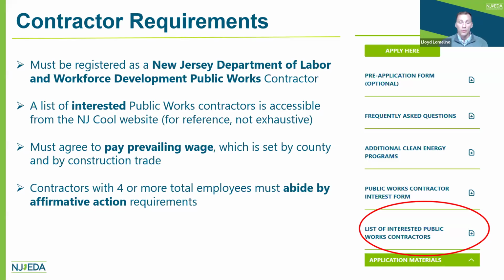All contractors working on NJCool projects must be certified public works contractors through the New Jersey Department of Labor. And this requirement is not specific to NJCool, but rather any project that receives state funding. There are over 5,000 registered public works contractors available in New Jersey, and a full list of these contractors is available on the New Jersey Department of Labor's website. We've already done a little bit of work to help facilitate this process, and we've developed a list of public works contractors that have expressed interest in working with NJCool projects. This information can be found highlighted in the lower right-hand side of the slide as a PDF and as an Excel spreadsheet that's downloadable.